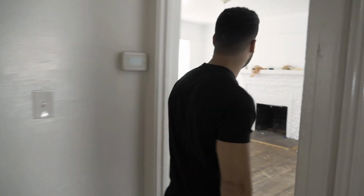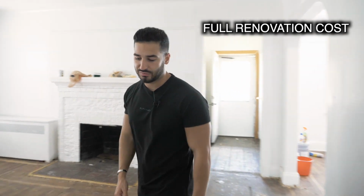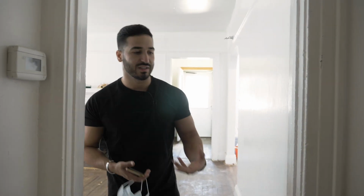Staircase needs to be fixed. So if you guys ask me, estimation on fixing this, the basement and upstairs, I would say anywhere from $80,000 to $85,000. We can possibly get the job done. Then again, if it is a rental, you don't need to go all out. You don't need to do the finest fixtures. You don't need to do high-end floors, paint, tiles. You can save a lot.